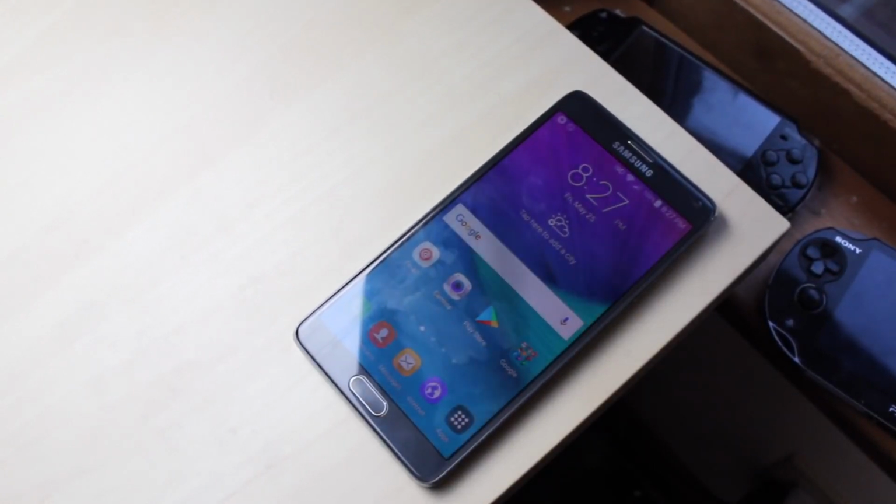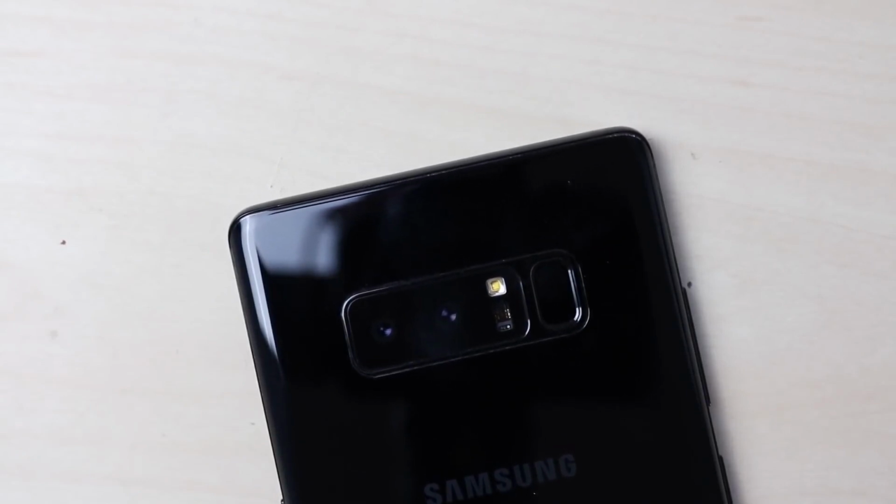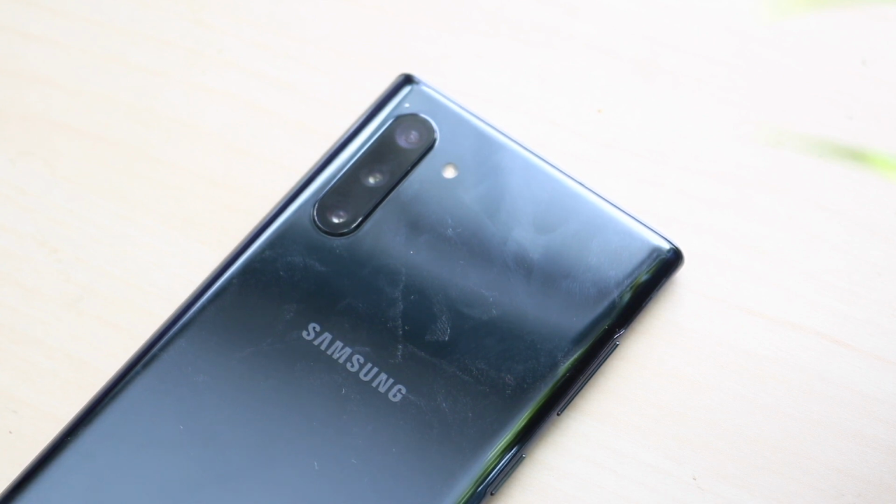On the back, you can see that we have a dual camera setup on the Samsung Galaxy Note 8 and a triple camera setup on the Samsung Galaxy Note 10. Now I'll get into those in a second. I'm not going to go too in deep in this video though. I'll hopefully make a separate video talking about the cameras and going more in detail. I don't know if that's going to happen or not, but I guess we'll see.